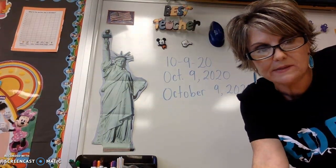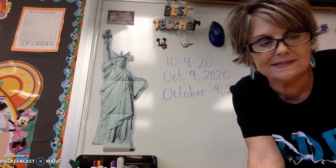Today, see what we're going to do today. Today, we are going to do letter sound cards. I like letter sound cards. I don't know why, but I do like letter sound cards because I get to mix them up and we do them different ways. Not just like the chart where we do it in ABC order. Okay, so we have letter sound cards.